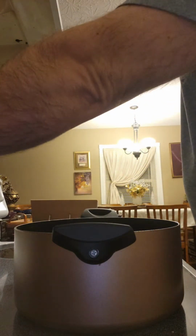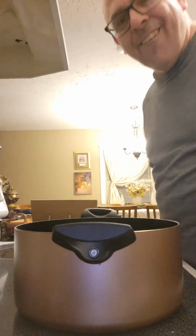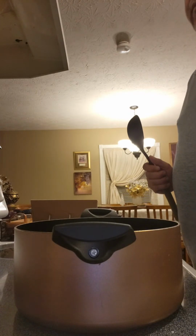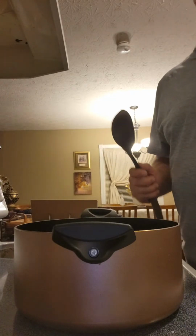Now, we brown that. All right, let's see here. Okay, I can brown it with anything, so here. And we'll brown this up. I'm going to need this anyway. So, all right. As soon as it gets ready, we brown that up, and then we're going to add the other ingredients to it.